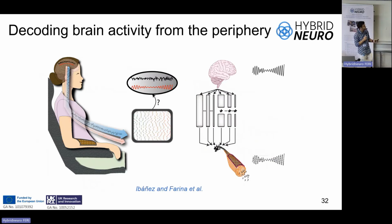You can record the motor units from the periphery, and it's been shown the neural drive is linearly transmitted to the muscles. When the motor neuron samples that supraspinal input, it's able to produce the force. But when we look at the force, it doesn't tell us much. When you look at different frequency bands, such as the beta band, different studies have shown that you can actually extract information from the muscles about what is happening in the brain.